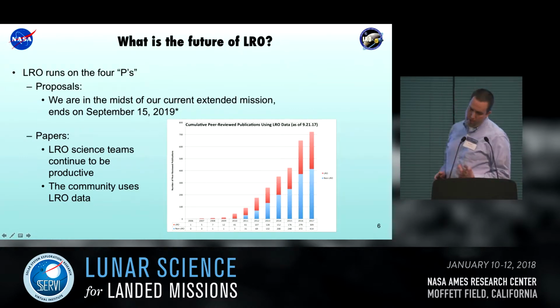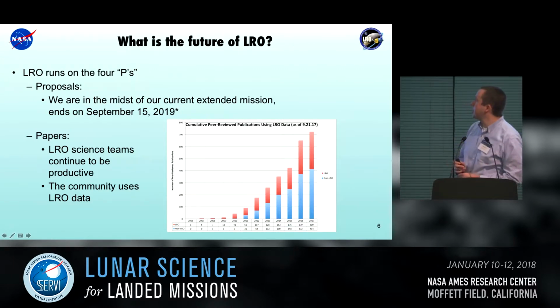So first and foremost, proposals. As I said, we're in the midst of our current extended mission, which, given this 3rd-year extension, will end on September 15th of 2019. And we're going to be in the process of planning for the subsequent extended mission proposal.